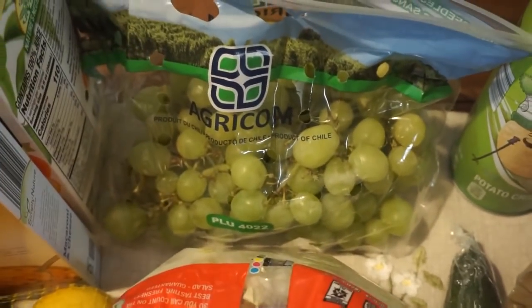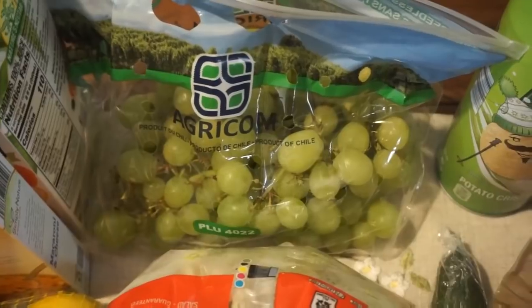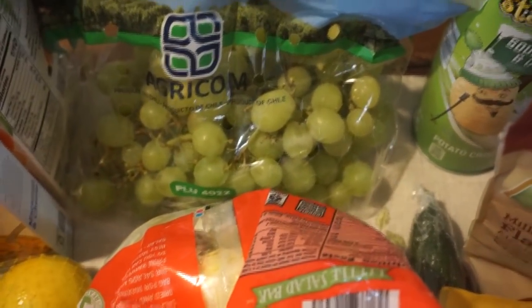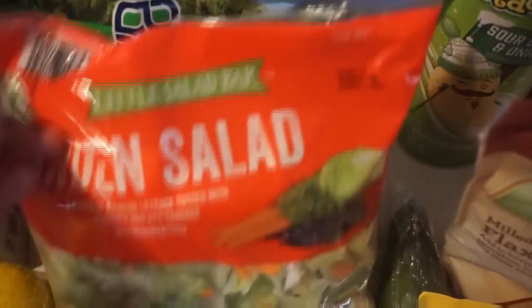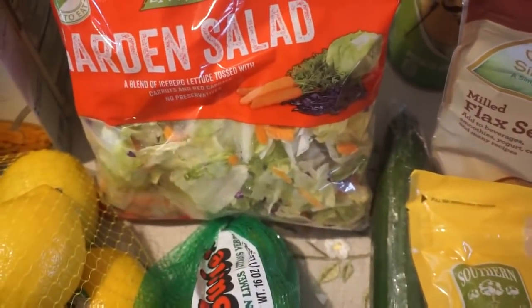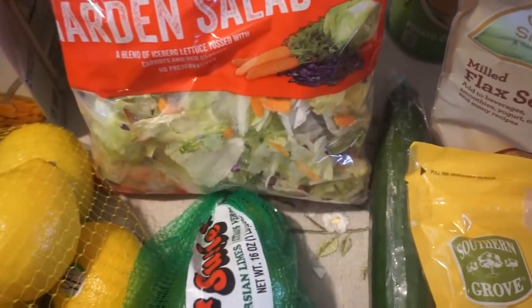At Aldi, they had seedless green grapes for 99 cents a pound, so I grabbed some of those. My daughter prefers the green over the red, so we'll eat the red and she can have the green. A little garden salad. We still have a little bit of salad from last week that is still doing good.